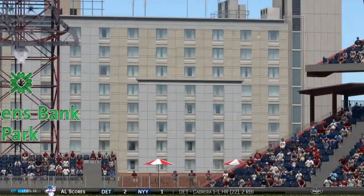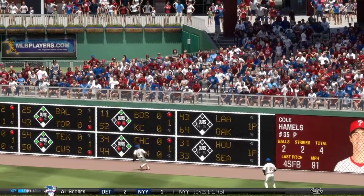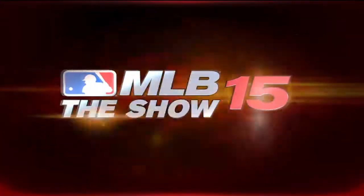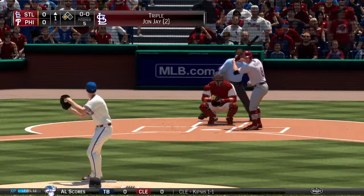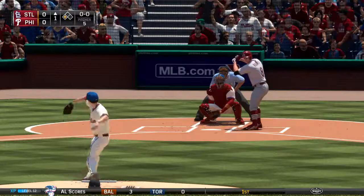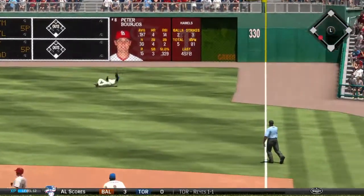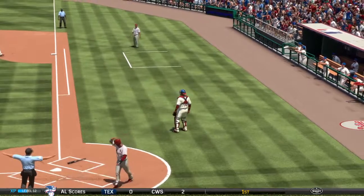Peter Borges is up next. Oh, the right fielder had no chance to get it. It bounced off the top of the wall. And this was a close play at third, but John Jay beats it out. A triple for Jay. Borges bats for the Cardinals and he hammers this one to right field. This will get the run home. Jay will score and the Cardinals lead 1-0.